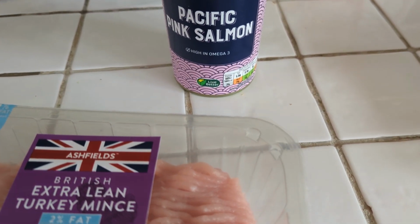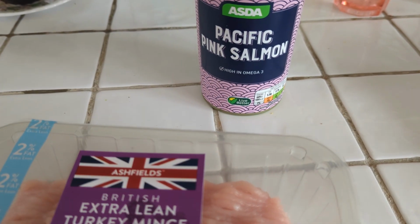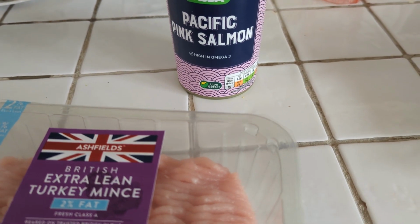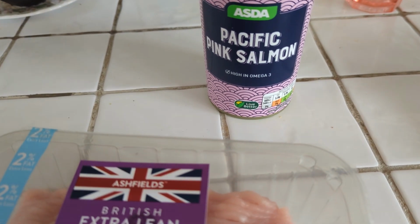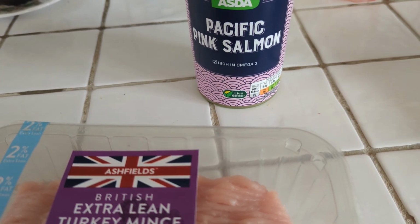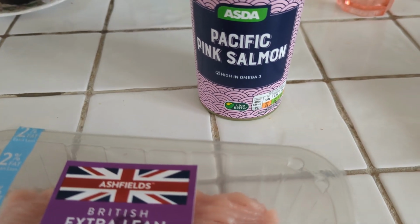If you can, that's wonderful. But you still have to be careful because fresh salmon can still... Me and my husband eat fresh salmon for dinner once a week, and sometimes it can be really quite fatty. So you'd have to watch that. But I really like the frozen salmon. I just get that from Asda or Tesco's. There's no fat in it, and it's that bit cheaper.